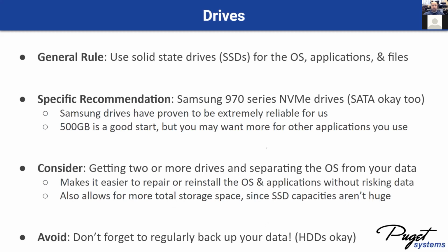Whatever else you're doing, you want to make sure you have at least one more copy of any important files that you're working on, ideally a couple: one extra in the computer or nearby, and then one somewhere safe online or offsite. And that's actually, again, one place where hard drives are okay. If you're just talking about backing up a bunch of data, hard drives are fine for that.